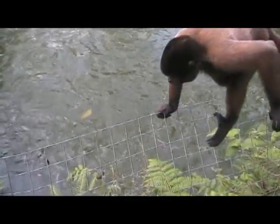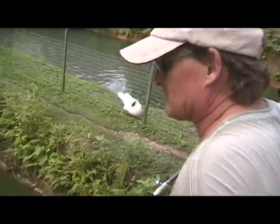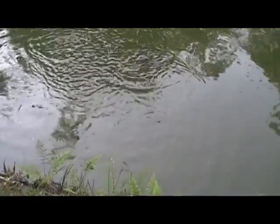So are these to be reintroduced? No. Two different species, I'll point them out to you. Let's see, get a little closer. We got turtles here. When they get up close, you'll be able to take a closer look.